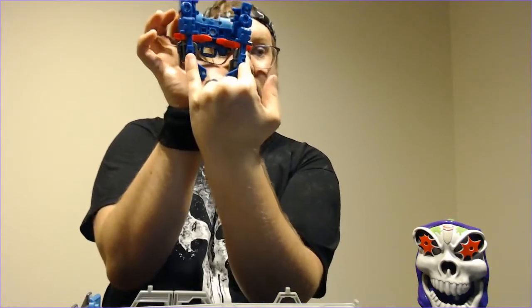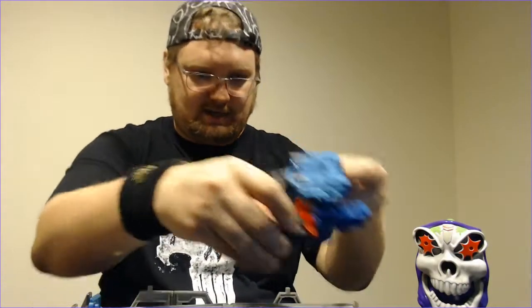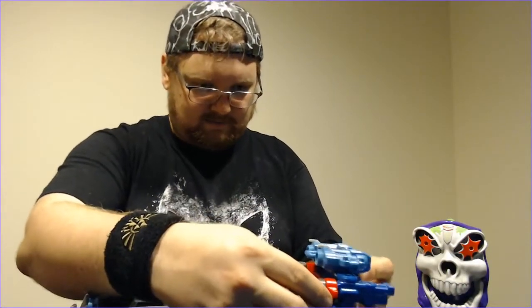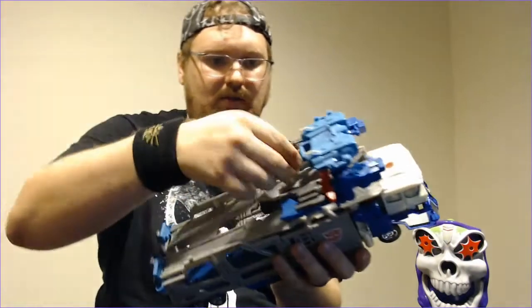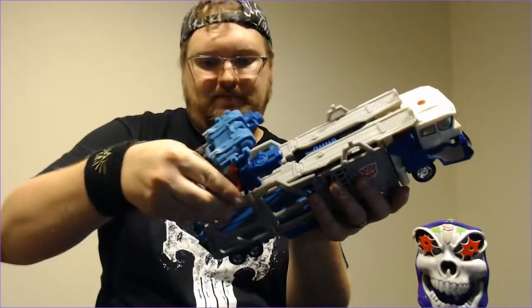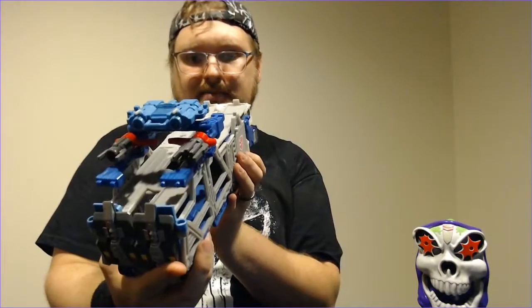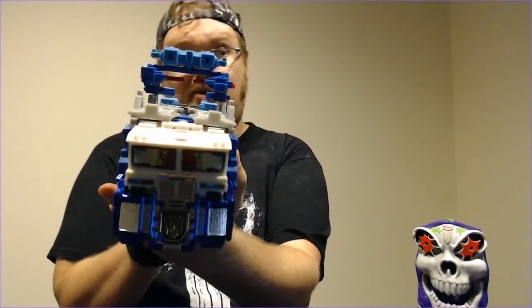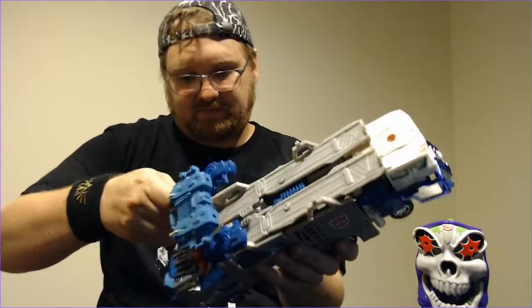Right now, what's worth knowing is that right there, there are two peg holes. So you can either take this gun and peg it in up there, or all the way back here. And depending on the car formers that you're using with them, there is still space there for them to fit, which is a pretty neat addition, actually.